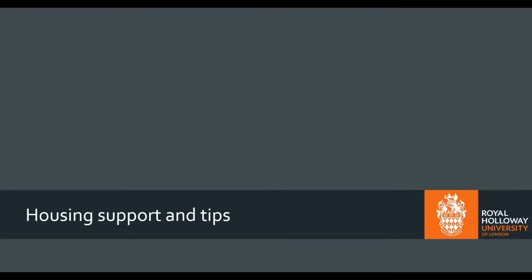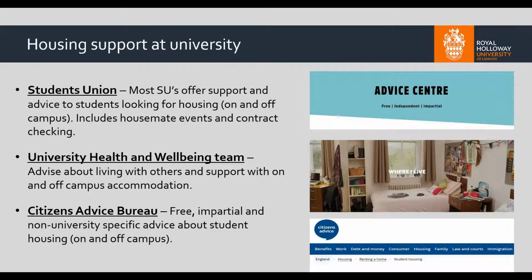So those are some of the key pros and cons, I guess, of these three options. Before we go on to the Q&A element, I really encourage you guys to start thinking about some questions and popping them in the chat so that we can get as much out of that element of this session. I'm going to talk about housing support and general tips as well.